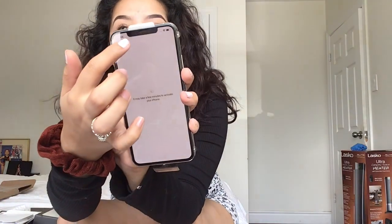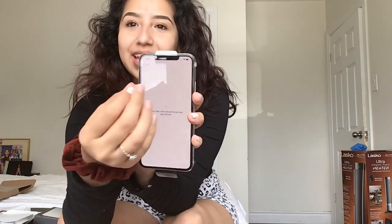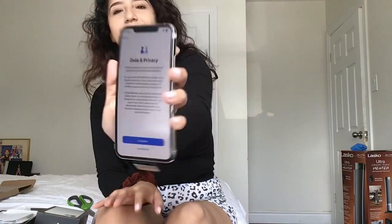So I just literally connected it to the Wi-Fi. I didn't know the password. Let's continue. Okay, it may take a few moments to activate your phone. Oh my gosh, and I just noticed this. This is different from my phone too. It literally separates my battery and my time, like it's split in the middle. That's so crazy. Okay. Data and privacy. Cute. Oh my gosh, Face ID. I literally never did Face ID. I feel so in the loop.